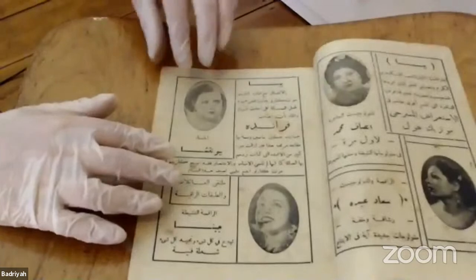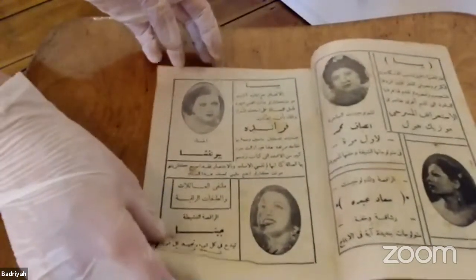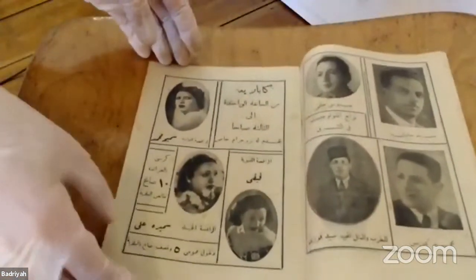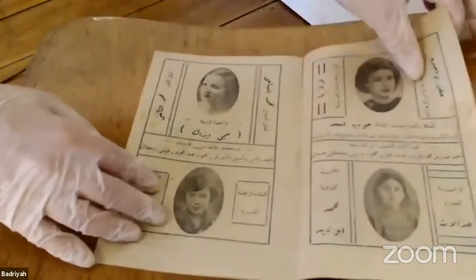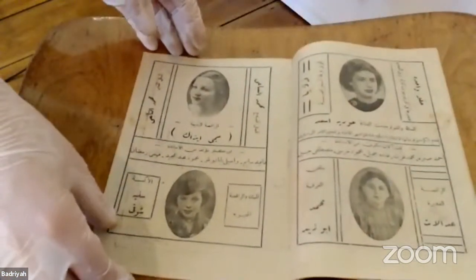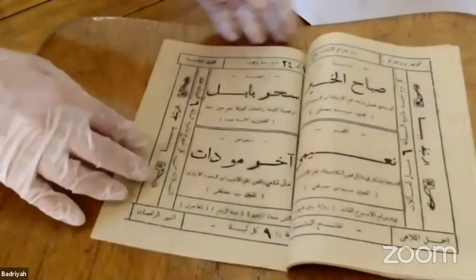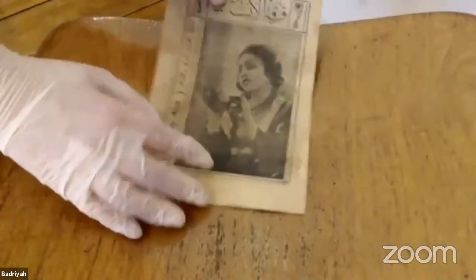There are all the dancers she had in the troupe, singers, well, everybody. So you can read their names. This is pretty huge, I think. All right, so this is the brochure. This is from 1938.